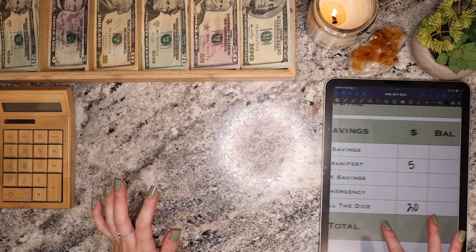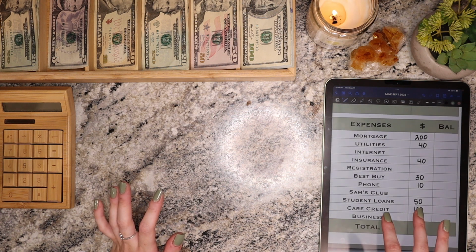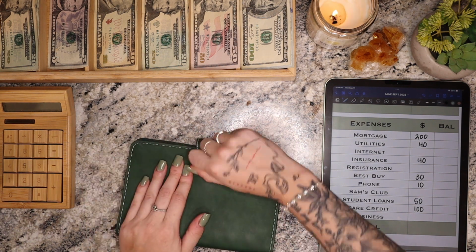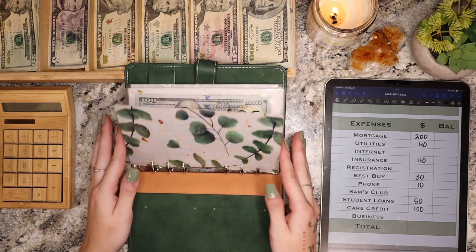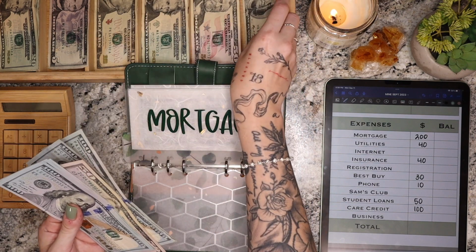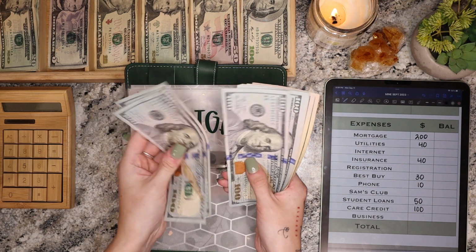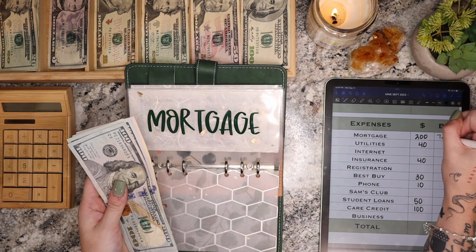So we're not stuffing any of our sinking funds today. We'll start with our bills. So mortgage is getting $200. Let me take these ones. So in mortgage we have 1, 2, 3, 4, 5, 6, 50, and 700.